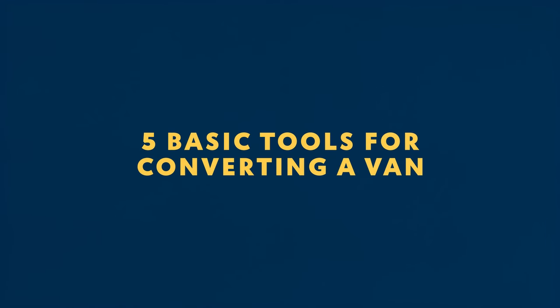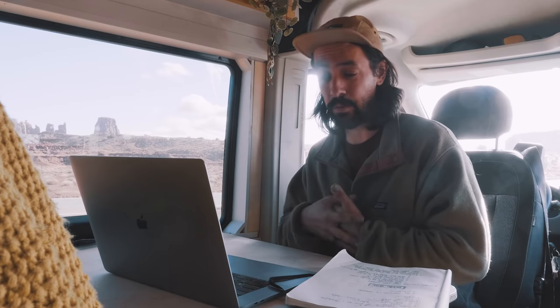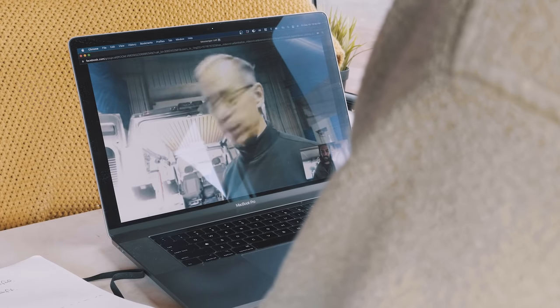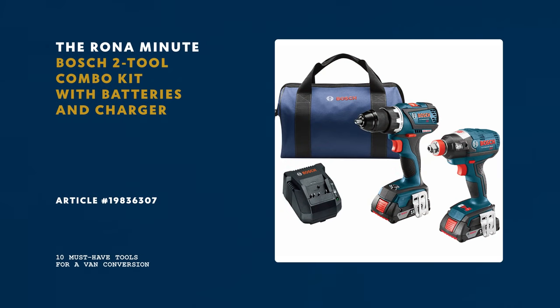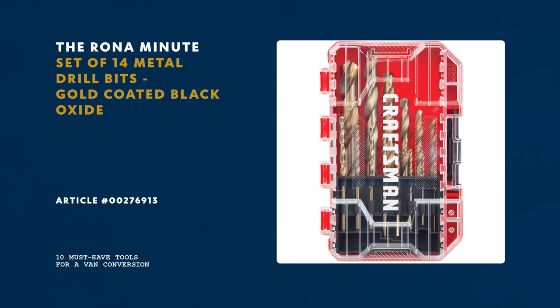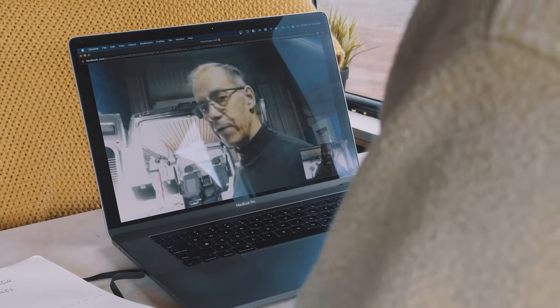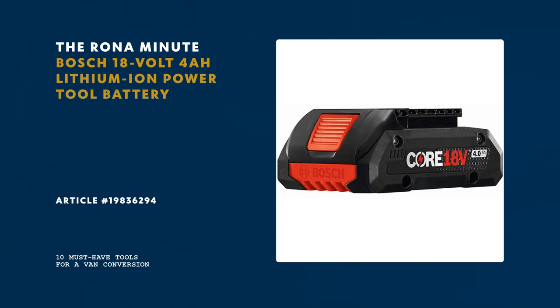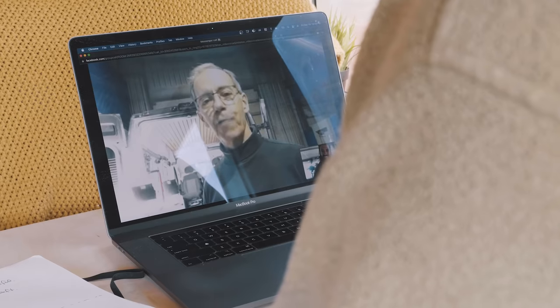What are the five essential tools that we should buy when building a van? Basic carpentry, I guess. You would start with a good drill that can make holes and drive screws. So first, a good drill. Second, you need to cut wood, obviously. So a good saw. And of course, if you've got the money, a bench saw. But not everyone can afford this.